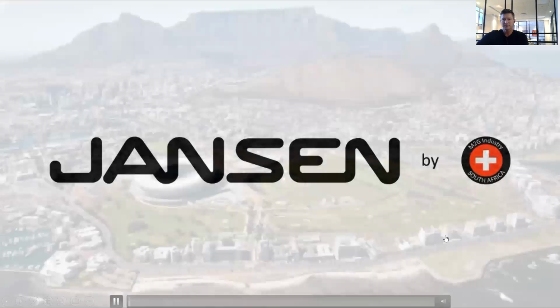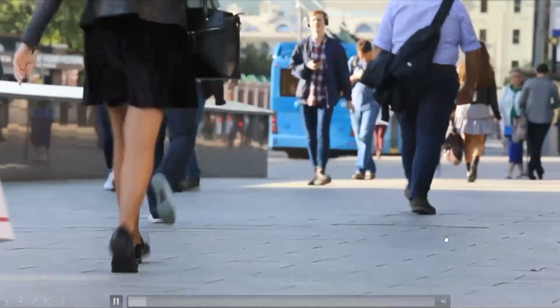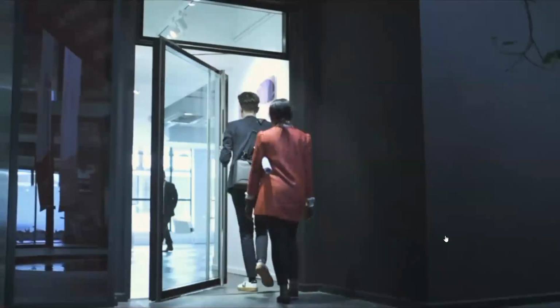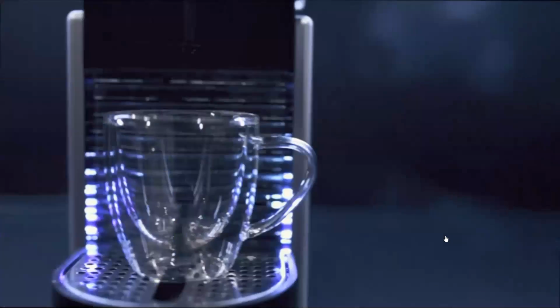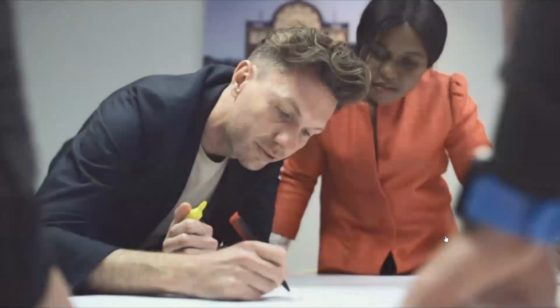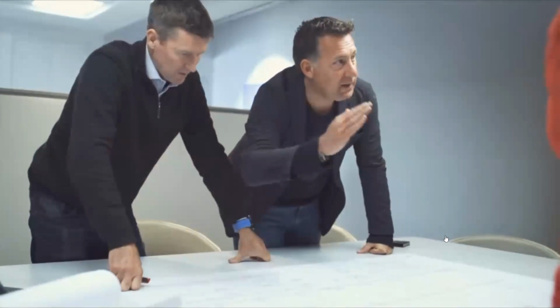We are bringing an exciting product to the sunny shores of Cape Town, South Africa. Jansen Steel Building Systems, ranked #1 in the world and manufactured in Switzerland, will now be available on your stoep. We'd like to welcome you to our world-class showroom in Woodstock for coffee and a chat. And you're welcome to bring your drawings of windows, doors, skylights, facades or architectural elements, and we'll work with you to create a sustainable and yet elegant solution.